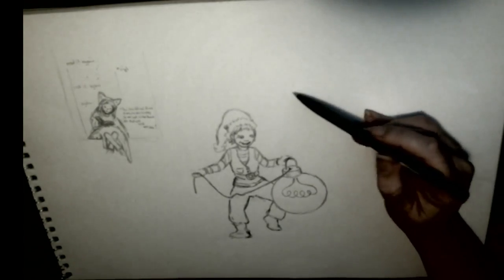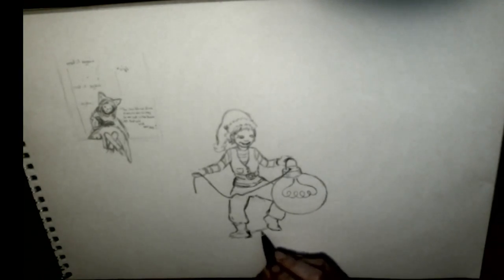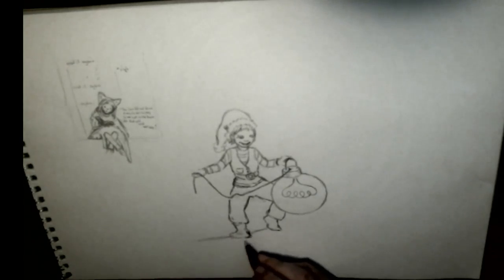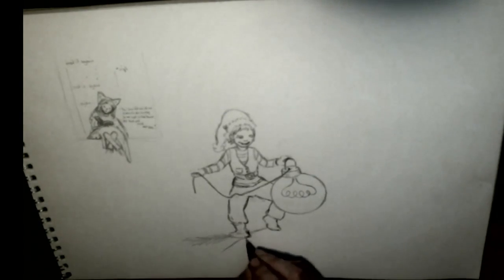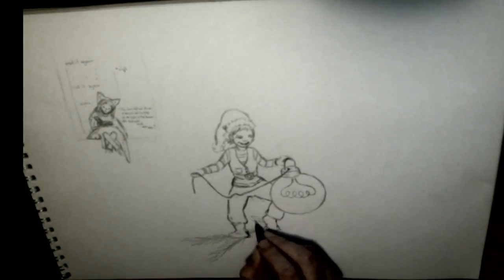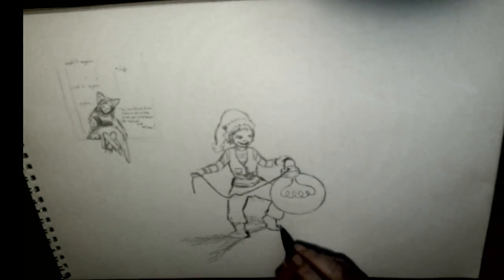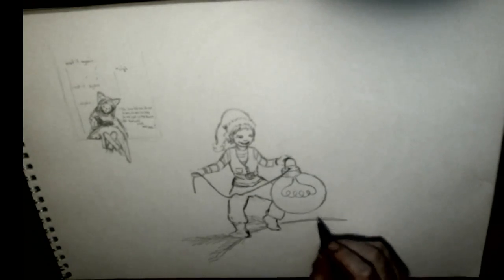I have to figure out whether I want something more here. I could have another person interacting. Let's see. This was the idea, he's standing on the branch of a Christmas tree thingy, like that. So I have to decide whether he's a good one or a bad one. Is he doing something mischievous with this one, or is he just putting ornaments on the tree?